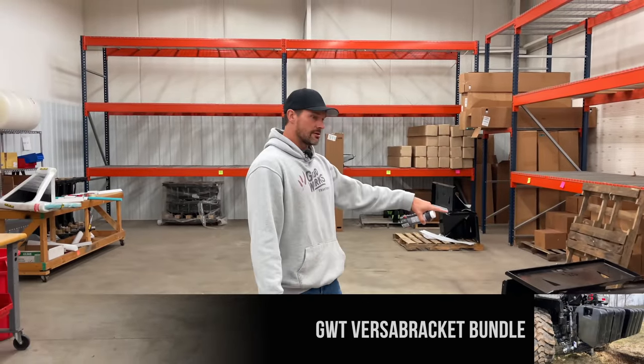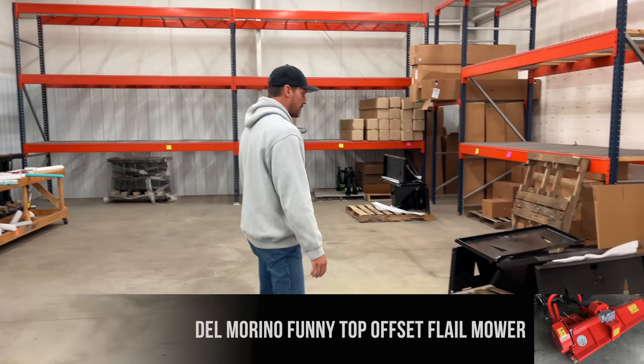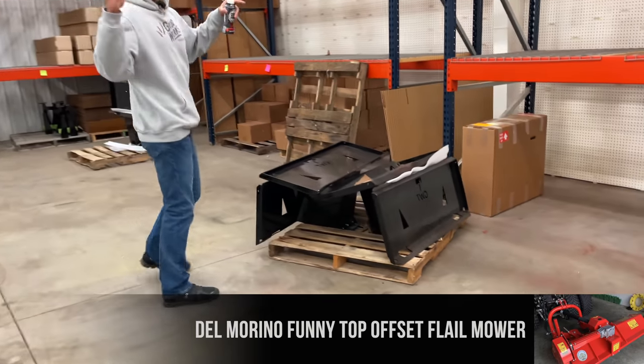I do have stump buckets here that are getting ready to get packaged up. Another very popular item. This is our kind of our ground room. So we ship.